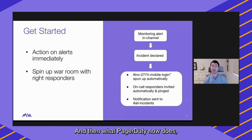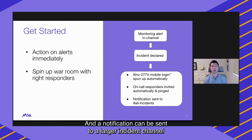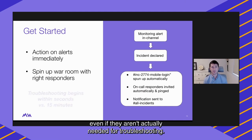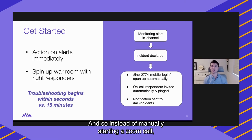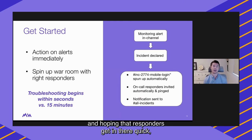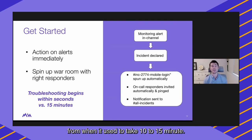And then what PagerDuty now does is automatically spin up a new channel for that specific incident. So on-call responders are automatically invited to that channel and pinged, and a notification can be sent to a larger incident channel for visibility across technical as well as business teams, so everyone's aware of the situation, even if they aren't actually needed for troubleshooting. And so instead of manually starting a Zoom call, waiting for someone to see an email, and hoping that responders get in there quick, troubleshooting can begin literally within seconds for what used to take 10 to 15 minutes.